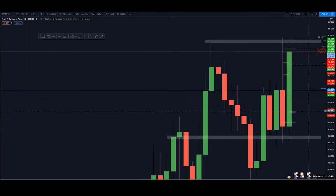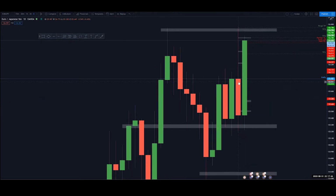So I saw that the previous daily candle actually closed bearish, but then it closed above this daily support area that I had. So I was actually long biased on it. So when I came to the charts during London, this daily candle was actually forming bullish.